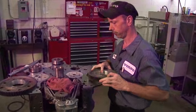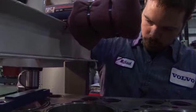So that's what I'm doing now. There's a broken bolt in it. They take it out and they fix it. Over here, we torque everything the way it's done, and every step of the way, everything is inspected to make sure that everything's just right.